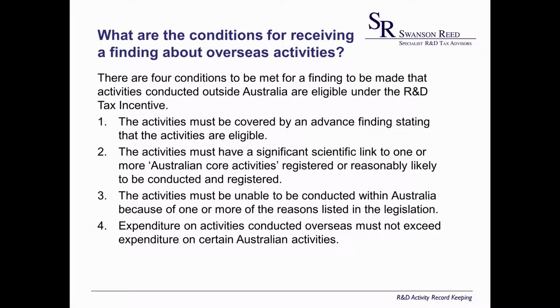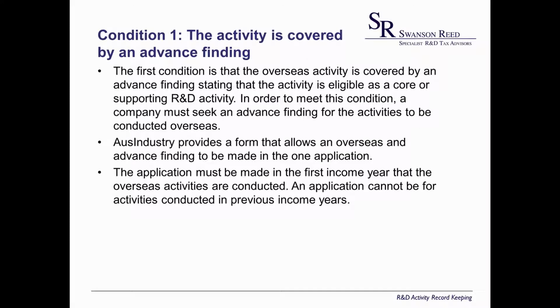Expenditure on activities conducted overseas must not exceed expenditure on certain Australian activities. The first condition is that the relevant overseas activity must be the subject of a finding. AusIndustry provides a form that allows an overseas and advance finding to be made in the one application. The application must be made in the first income year that the overseas activities are conducted and cannot be made for activities conducted in previous income years.